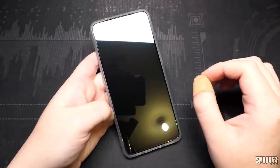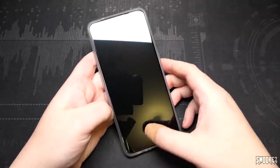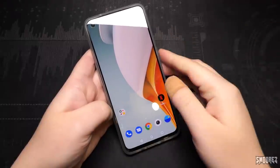In the OnePlus 9 Pro video, I completely forgot to show how fast the fingerprint scanner is, and I'm happy to report that this is just as fast. Just like so. Even with just this small little area that I enrolled during setup, it's all still good.